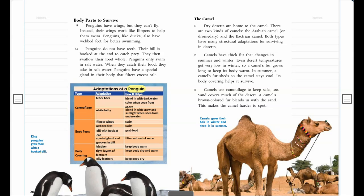Adaptations of a penguin. Type: adaptation, how it helps. Camouflage: black back, white belly. Blend in with dark water color when seen from above. Blend in with snow and sunlight when seen from underwater.